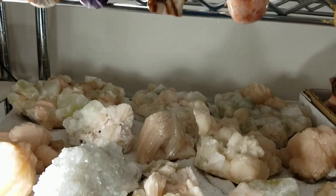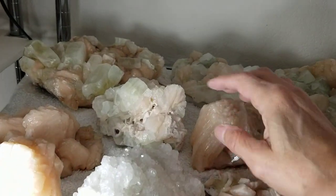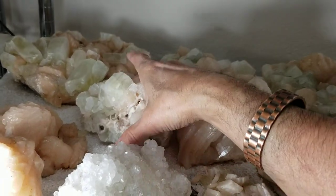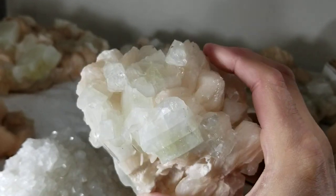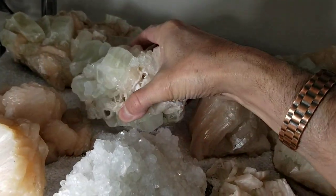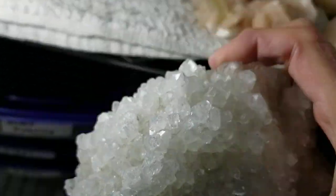We're going to come down here to one of my favorite things. This is all stilbite. Other than this piece, this is all stilbite with apophyllite crystals growing in it. So the peach material is stilbite. The green material is apophyllite crystals. This piece here is white apophyllite. Get it down here where you can see it better.